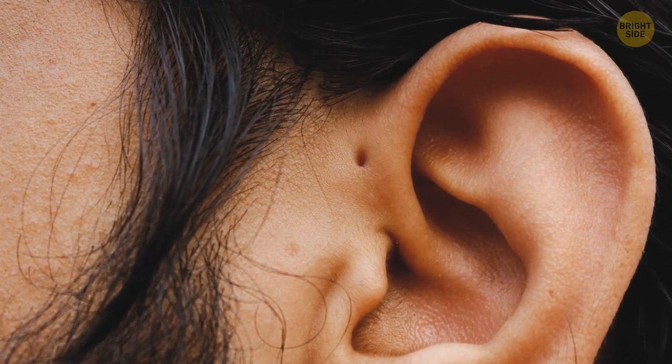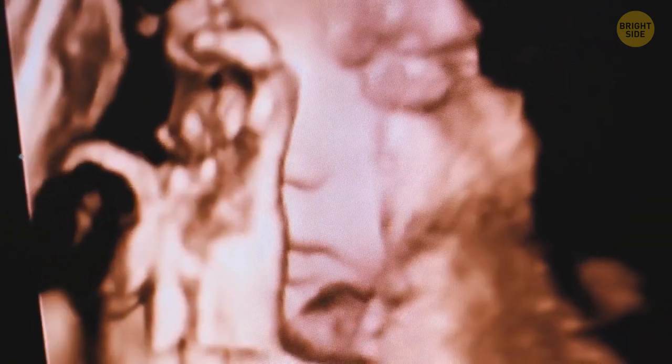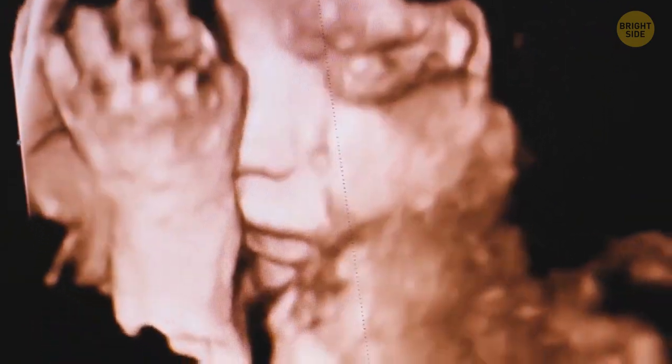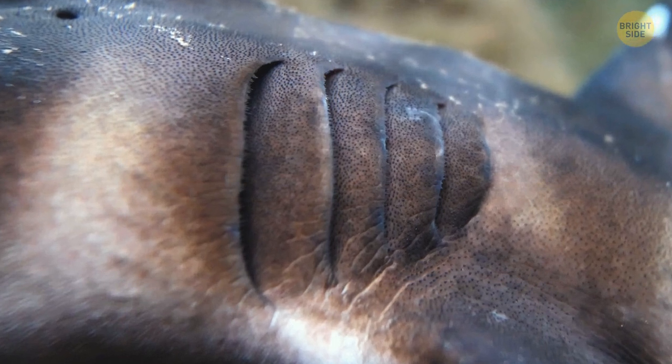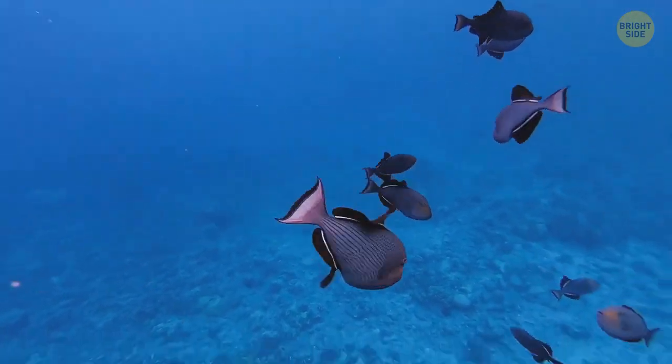The preauricular pit forms when the auricle doesn't fully fuse. This occurs within less than 1% of humans. Although there's speculation that having this little hole is the remnant of gills that we once had from our seafaring ancestors, there's nothing solid to confirm this theory.